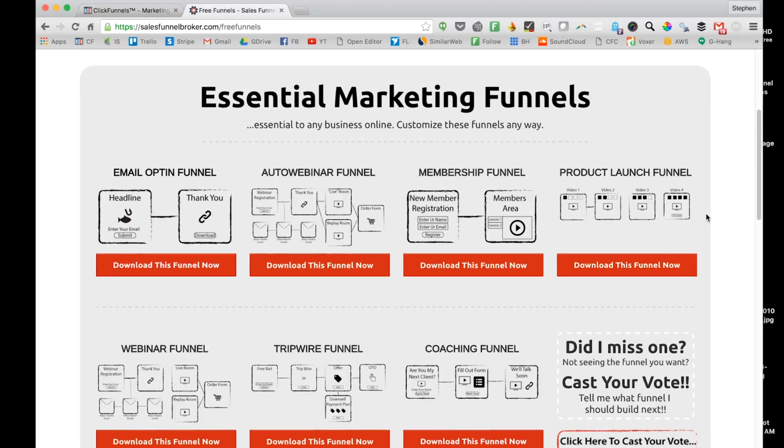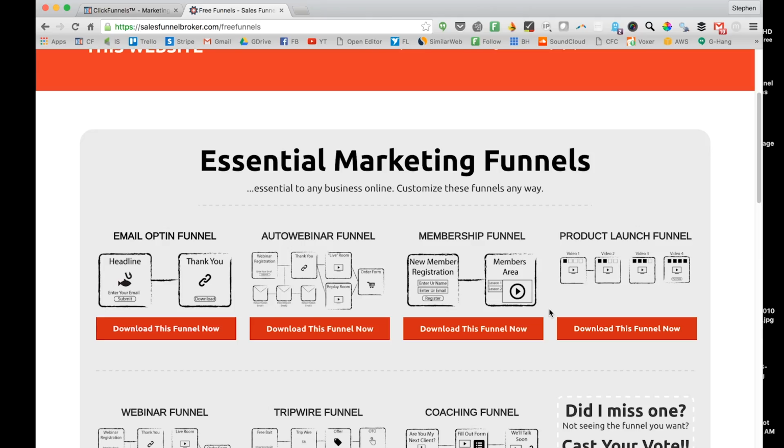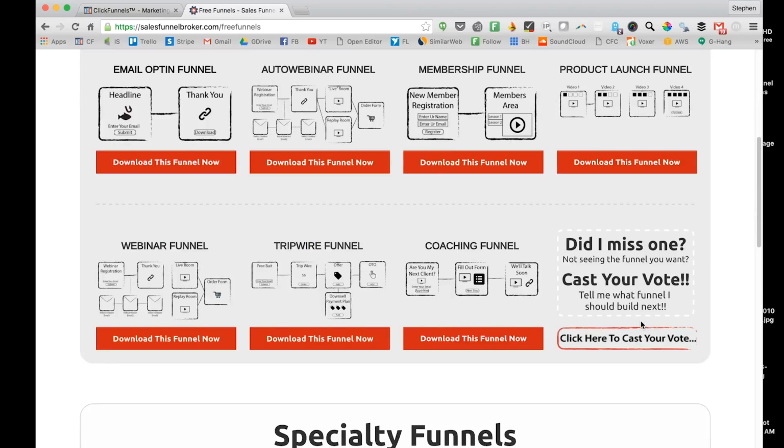And what I'll do is I'll go to that URL and I'll start mapping out their process, and then I'll rebuild it inside of ClickFunnels, and I'll add it inside of the Sales Funnel Broker free funnel area.